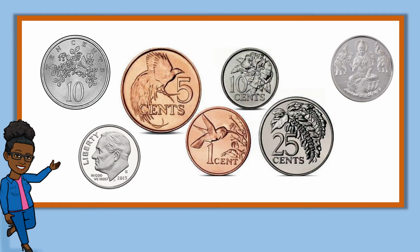So let's look for the 10-cent coin of Trinidad and Tobago. We're not going to look for the 5-cent. No, we are looking only for the 10-cent coin of Trinidad and Tobago. Remember the flower on the 10-cent coin? The hibiscus flower. What number is on the 10-cent coin? The number 10. So we're looking for a coin, silvery, shiny silvery color, with the number 10 and the hibiscus flower. So let's start here.